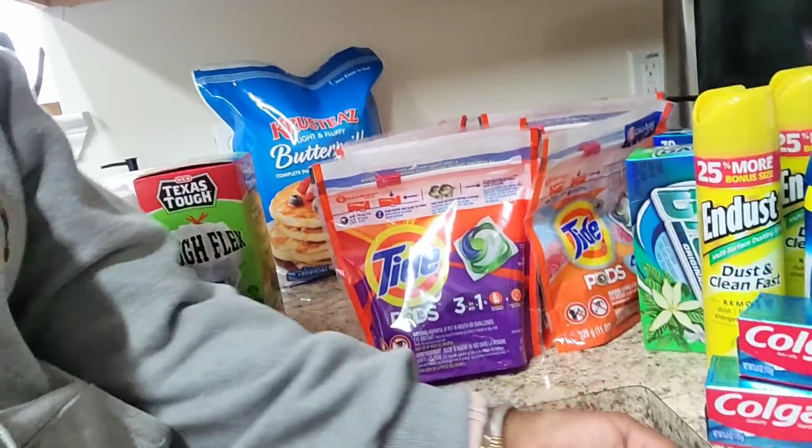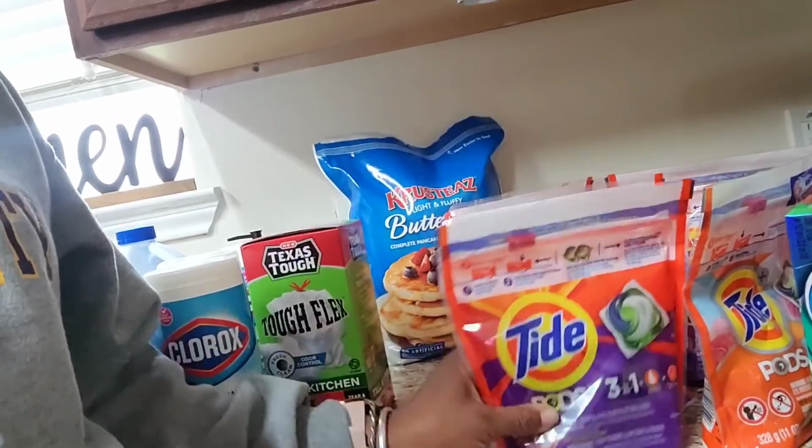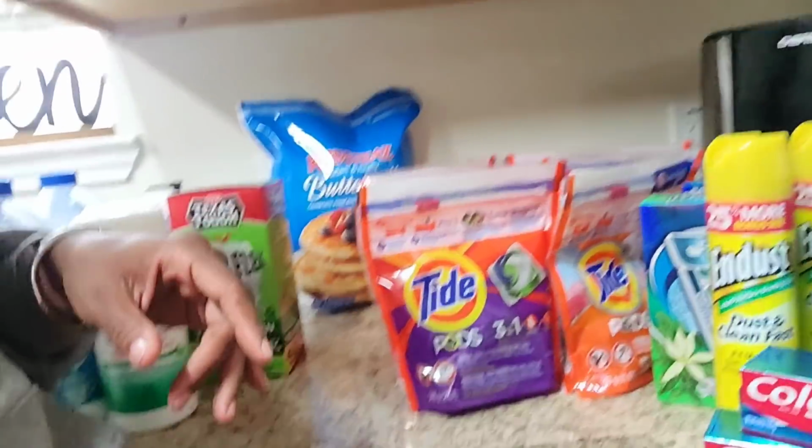I can't leave these out, though, girl, because they'll just start throwing them in the washing machine. So I got to put these somewhere for when we need products. I can't leave them in the laundry room. I'll probably put them in the cleaning closet.